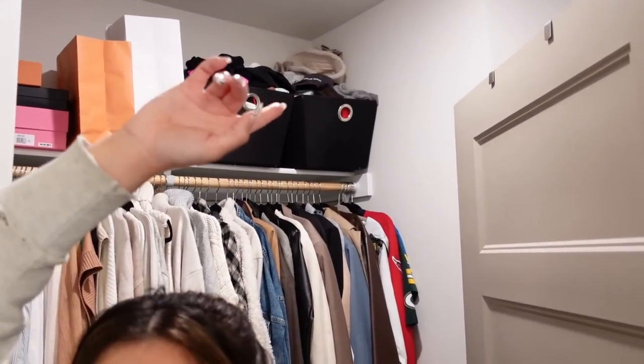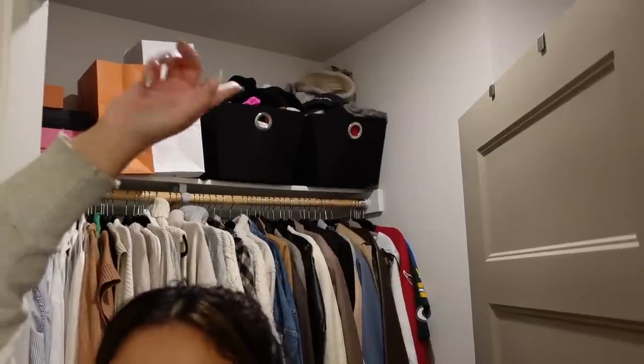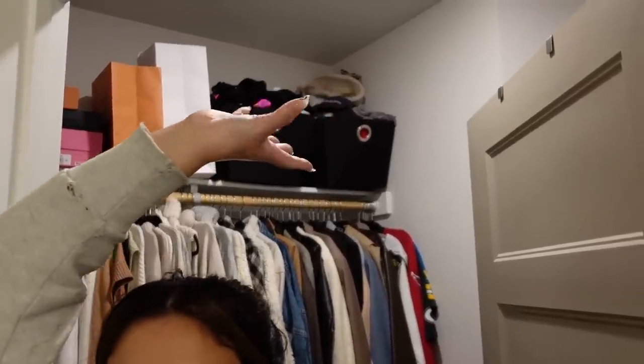There are a couple things I didn't get to today. Those two bins up there are so overstuffed. That one there is where all my bathing suits are, and that one there is where all my scarves and hats and winter accessories are. I'm gonna do that another day because it's pretty late now.